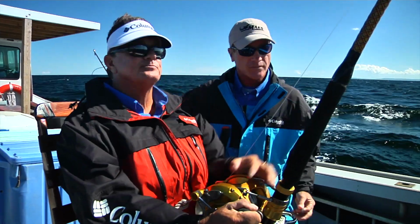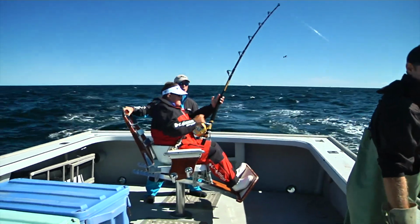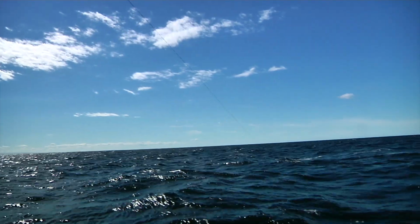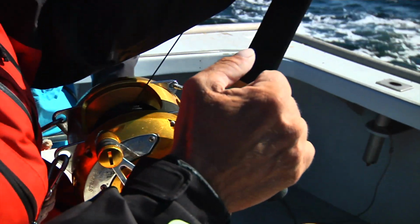Stretching it out now. It wasn't that little one. No, it was that big one. He's running? He's taking line. Quite by hand. While we're doing this battle, George, of course, is doing an awesome job. He's working that fish. That rod didn't come straight the whole fight, and that's important too. You got to keep that rod bent.